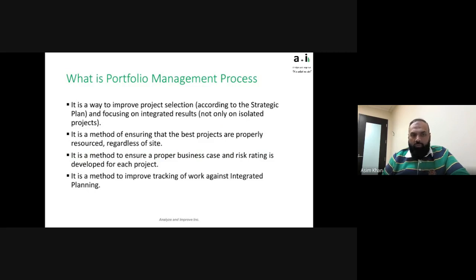It is a method of ensuring that the best projects are properly resourced, regardless of site, regardless of where they're coming from, or type of project. You're trying to put your best resources to the best projects. It is a method to ensure a proper business case and risk rating is developed for each project. So every project is being evaluated with the same criteria, and you're comparing apples to apples.